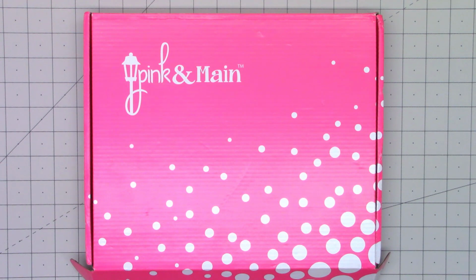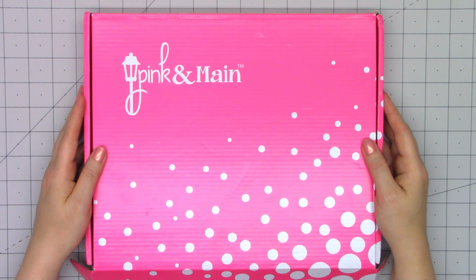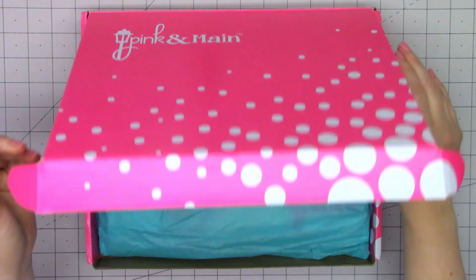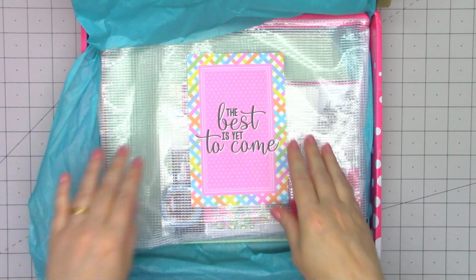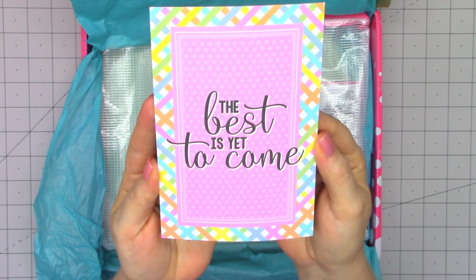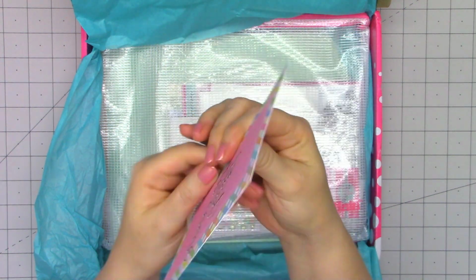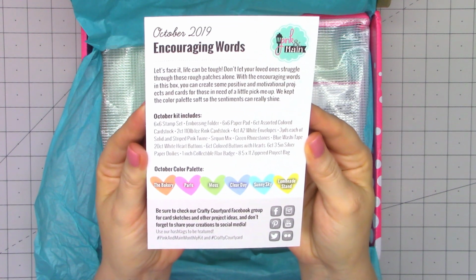I'm guest designing for Pink & Main using their October 2019 Crafty Courtyard kit. The theme is encouraging words, and I just love the uplifting sentiments that are included. This is a monthly kit, so quantities are always limited. Pink & Main opened up some more subscription spots on October 1st, so if you are interested, I suggest not waiting. But let me go ahead and show you everything that's included in the kit.